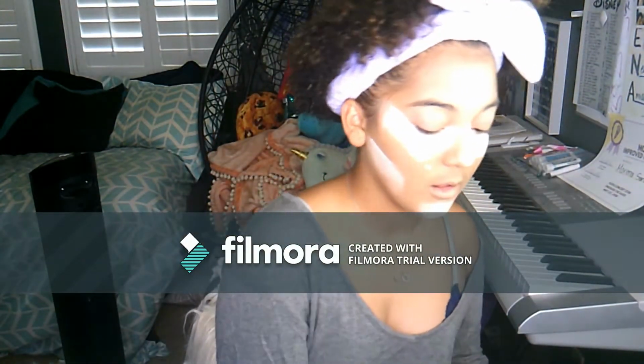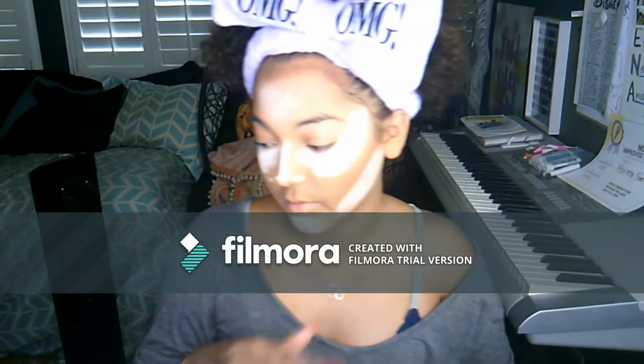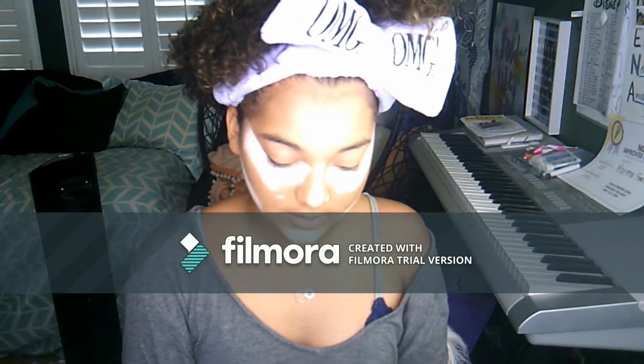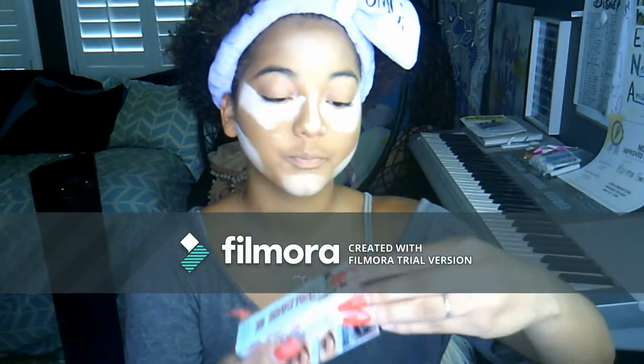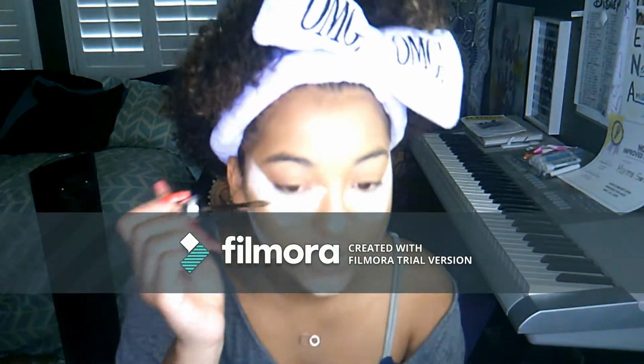Okay, I have 3 eyebrow products that do not compete with each other, so I can use all 3 of them. By compete with each other, I mean they're not 3 of the same thing, they're 3 different things. I get to use all 3. So the first one is this 3D brow tones from Benefit. I'm in shade 4. It comes in a nice package like this, kind of looks like the Tin Man, and then you pull it out and it's a brush, and you just kind of brush it onto your eyebrows.